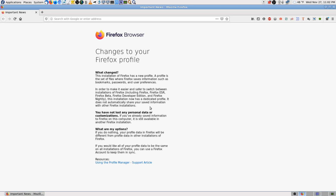It does not automatically share your saved information with other Firefox installations. You have not lost any personal data or customizations. If you already saved information to Firefox on this computer, it will still be available in another Firefox installation, just not on this one, I guess. What are my options? If you do nothing, your profile data will be different from the other one. If you would like all of your profile data to be the same on all installations, you can use a Firefox account to keep them in sync. So you use Firefox Sync. They still won't do everything.